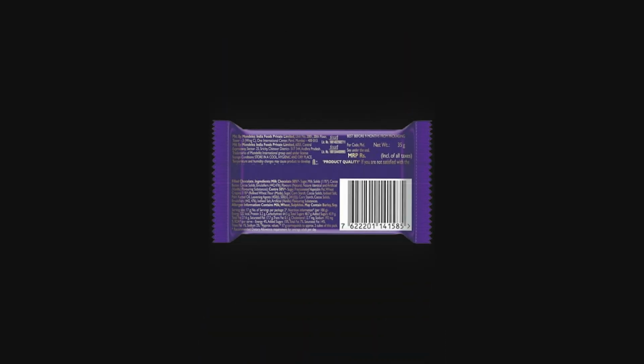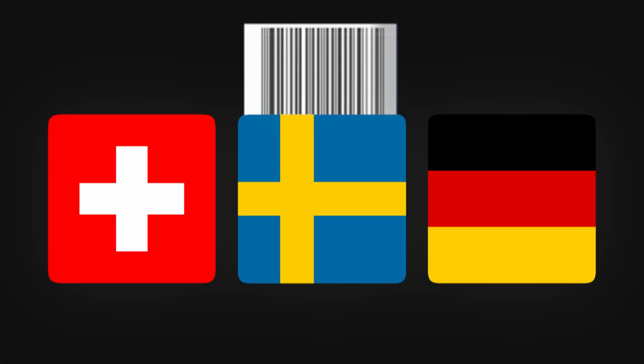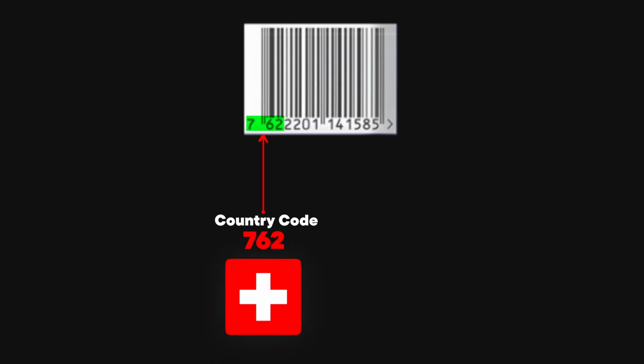A similar principle is used in the EAN-13 barcode, a common international standard found on products all over the world. The first 3 digits in this case are a country code. The numbers 762 identify products registered in Switzerland. However, this does not mean the product was actually produced in Switzerland.